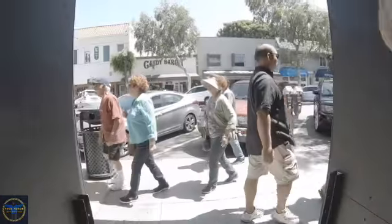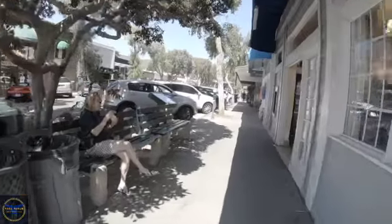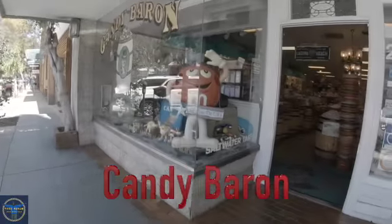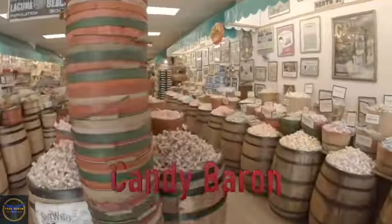As I'm sure you've been able to gather by now, Laguna Beach is a walking town. It is a nice, safe town to get out and take a stroll in. And if you happen to get a sweet tooth along that walk, the place to go is Candy Baron. This place is loaded with all kinds of candy.